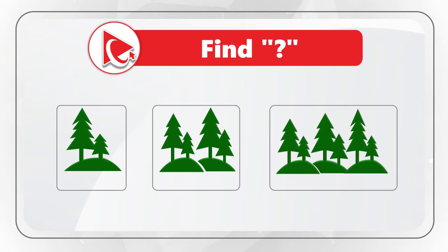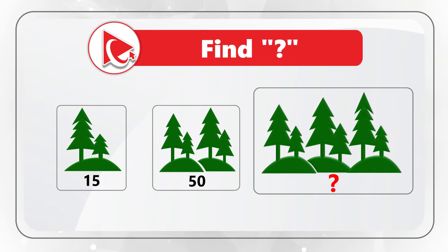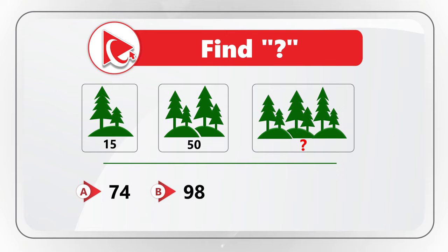All 3 images have berms and evergreen trees on top of the berms. First 2 of the images have numbers 15 and 50 at the bottom. And the 3rd image is missing the number and instead has a question mark, which you need to calculate and select out of 4 possible choices. Choice A, 74. Choice B, 98. Choice C, 109. And last but not least, choice D, 117.